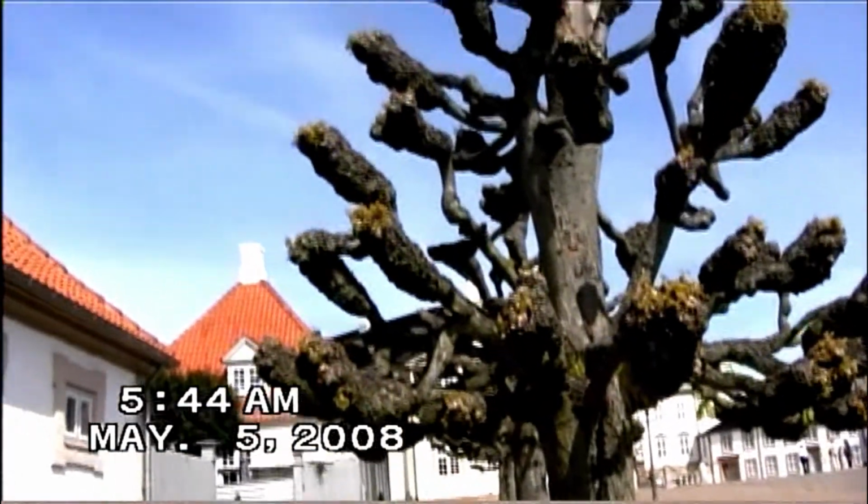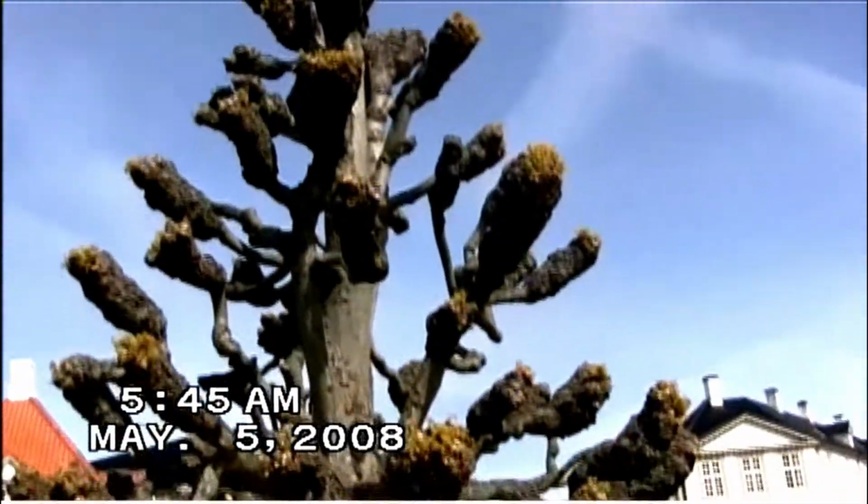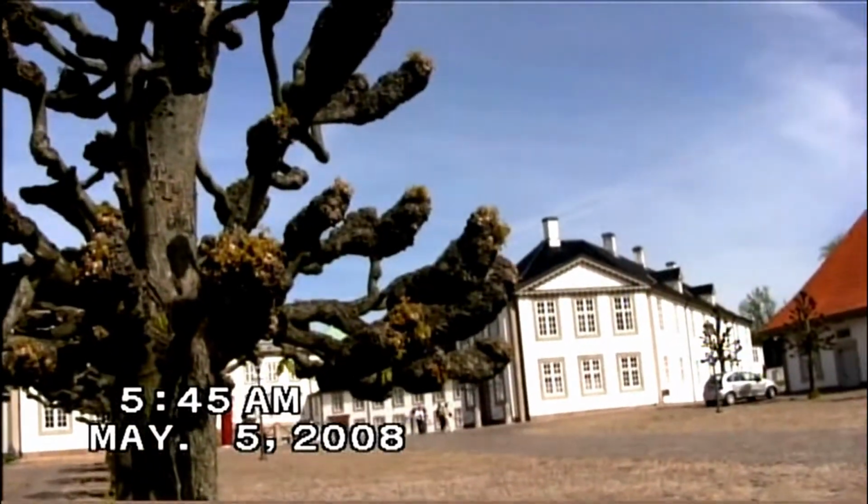They trim these trees to get them shaped like this. They keep trimming off the new branches.